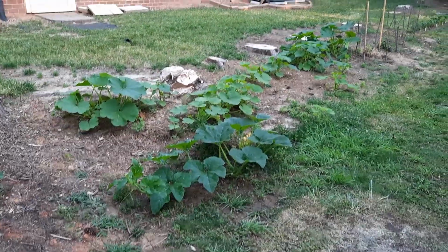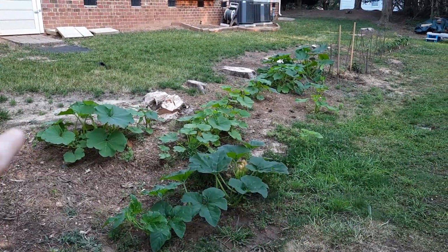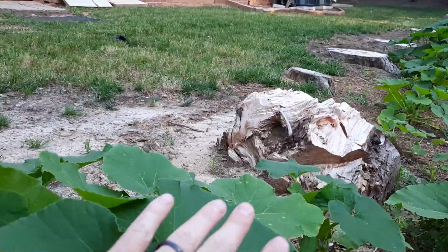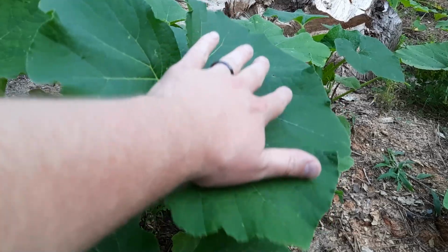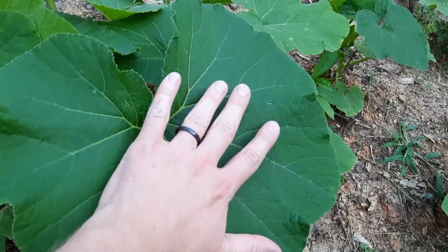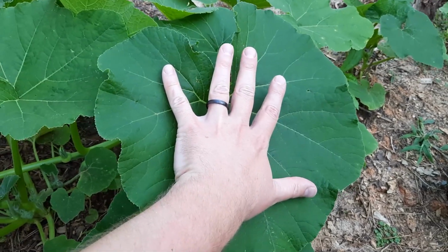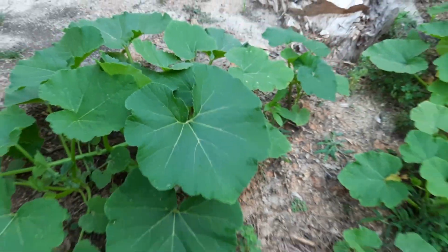Those are all pumpkins. Those are all enormous. Here, let's show a hand comparison on this leaf. And to put things in perspective, I have giant cartoon hands, and this leaf still is enormous. And there's some at the other end that are massive.